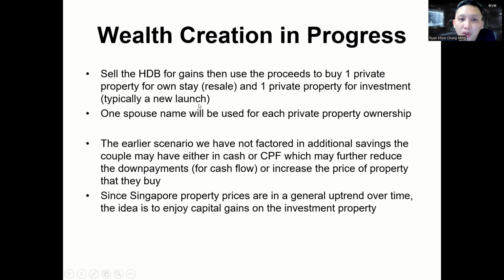So typically what we try to do today is a new launch, because a lot of new launches in Singapore have experienced good capital gain. If you buy the right new launch, and you wait another 3-4 years for the construction, when you sell that new launch you can make another pot of gold, typically another couple hundred thousand, which you then benefit one more time. You can use it to pay down the other property that you stay in, or simply keep it in the bank, or keep the property for rental, also can. But the idea is one spouse name for each property. Last time to buy HDB had to be two names, the BTO. Then once you sell the HDB and make money, you split the names: wife buys one, husband buys one.